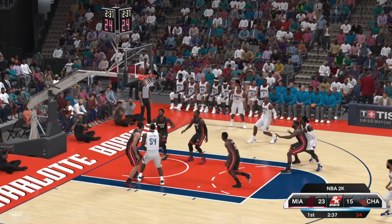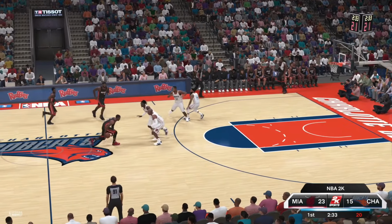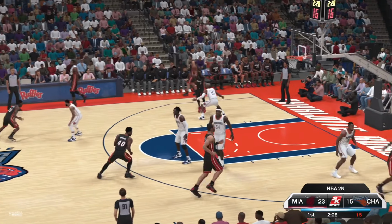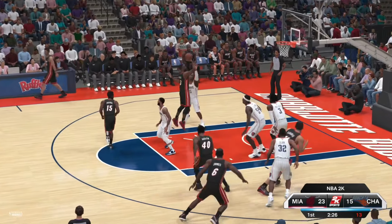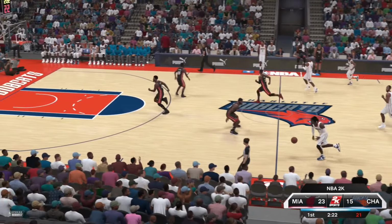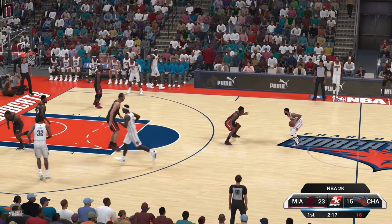Over Ilgauskas. Brown, no good. The Heat leading by 8. Wade passes to Chalmers. Back to Wade. 11 feet away. It's hauled in by Brown. Brown's got his 4th rebound with that last one here tonight. And this quarter, he has clearly been off the mark.